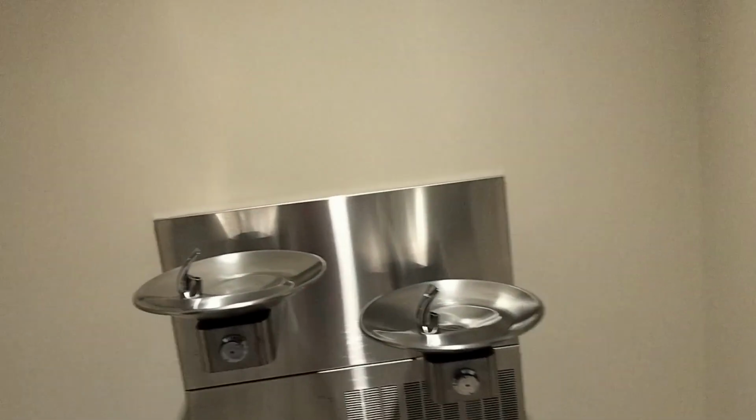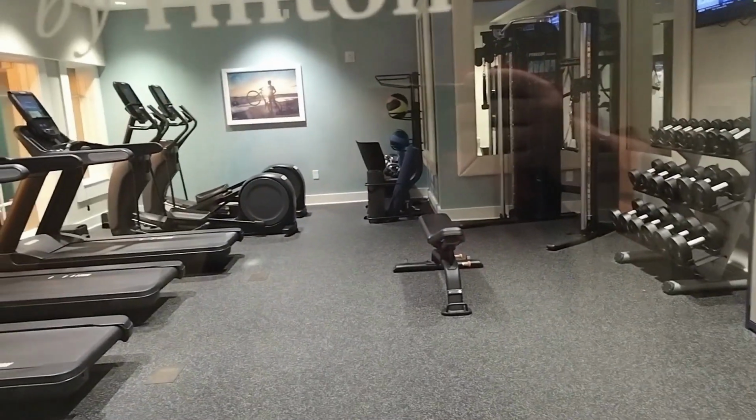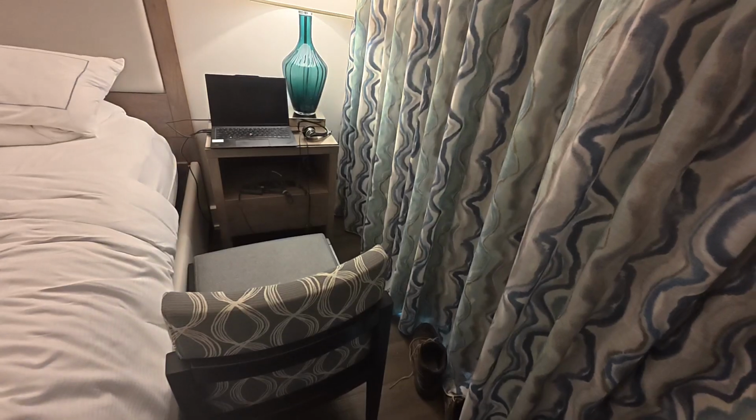And they've got another restroom. And this is the fitness center. Unfortunately, no sauna or steam room, but they do have weights and treadmills and ellipticals. And a business center, which I might keep in mind if I need it. No easy access to power, just on the table. Just okay.